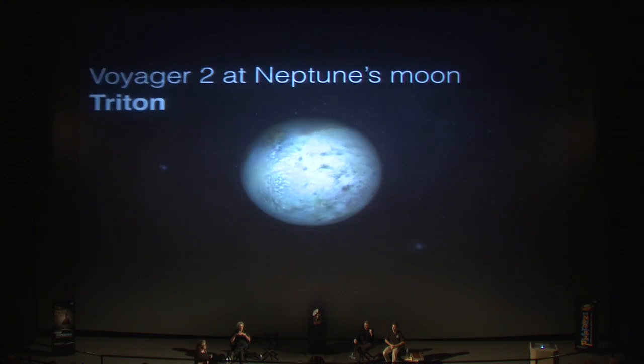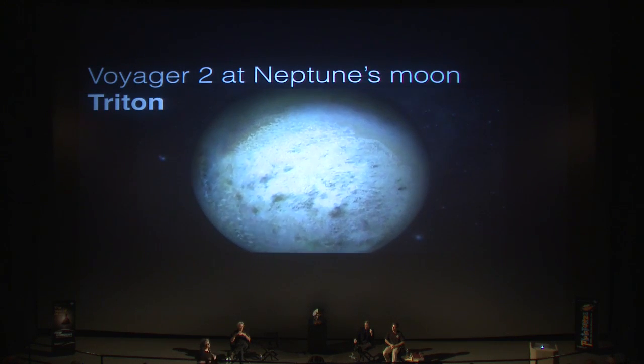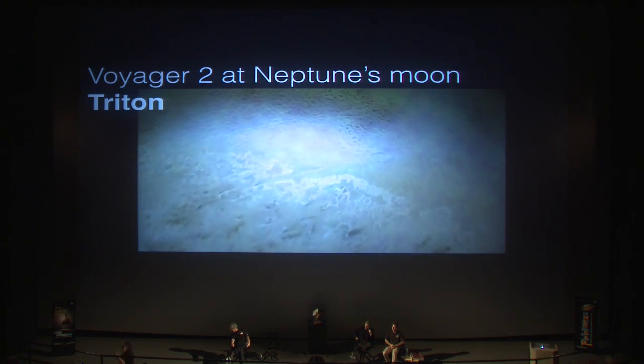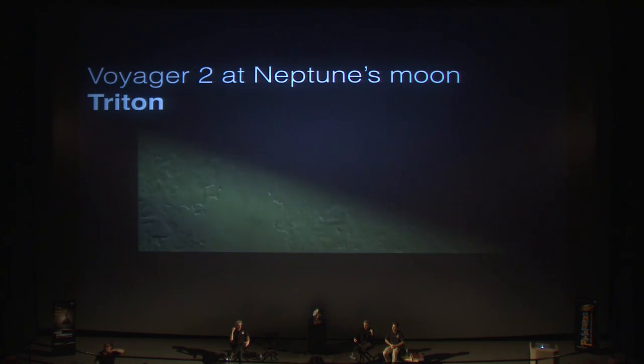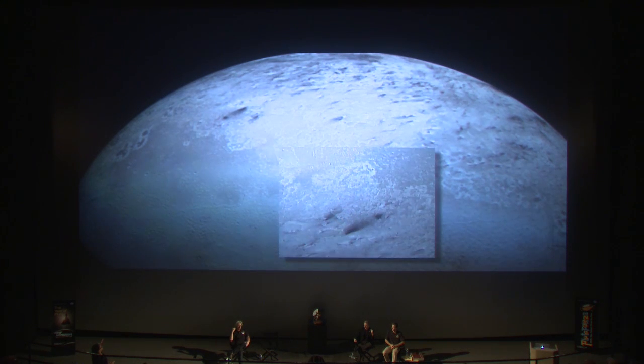Okay, so we have a better idea of what the surface might be like if we use Voyager 2 as an example. Voyager 2 in 1989, I was on the Voyager mission. It's great fun to see for the first time this moon. It's a captured moon of Neptune. It's in a retrograde orbit, and what it looks like. So look at this and look at the geology. What do you see? You see some cracks. Maybe you see some craters. You see some black things.